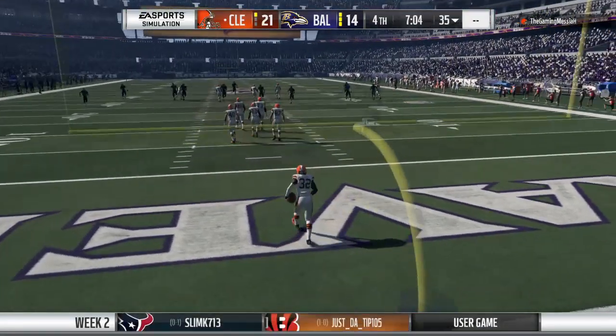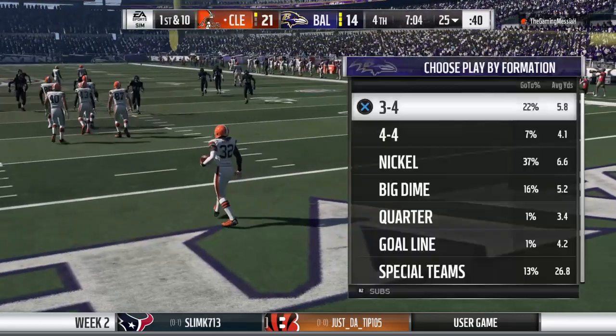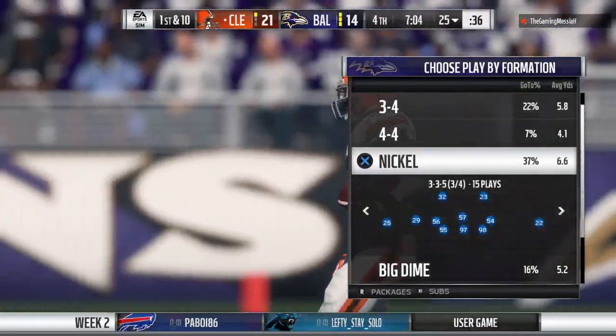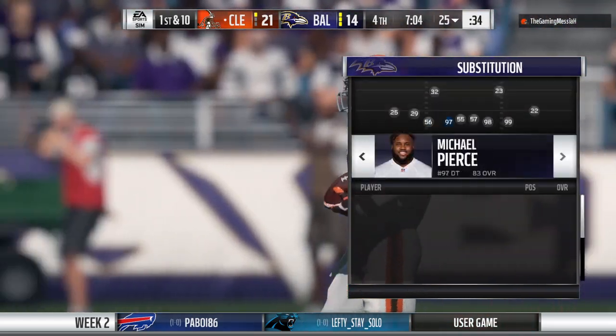This is taken about 7 yards deep. And they'll put up the stop sign there as his guys will get it at the 25. The Browns offense trotting back onto the field.